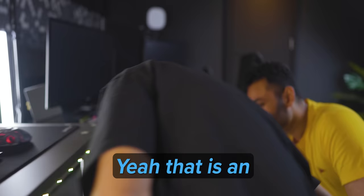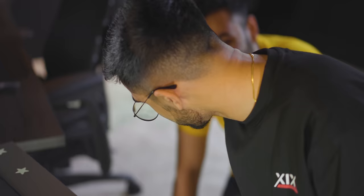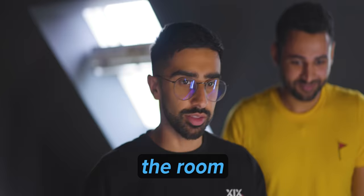Oh, that is an unappetizing looking smudge. Yeah, that's concerning. Maybe that's why the price was lower. Yeah. What I thought we could do is just compare it quickly to yours, because I have not seen your setup fully on. Okay, should we start with the room fully on?